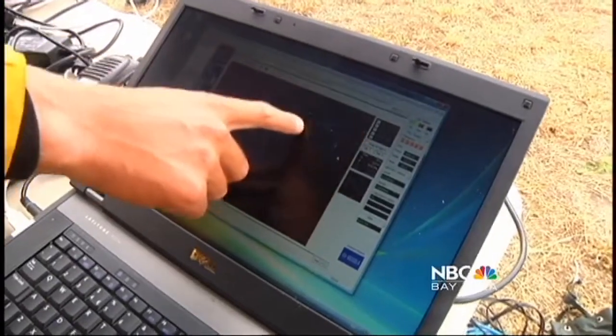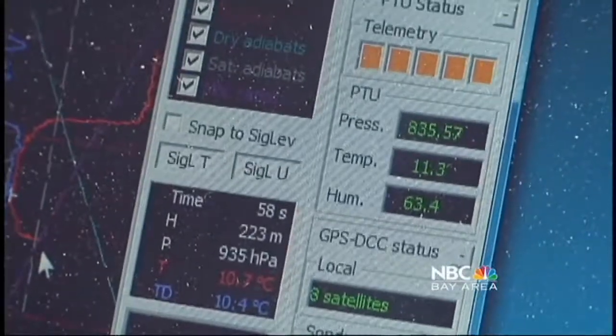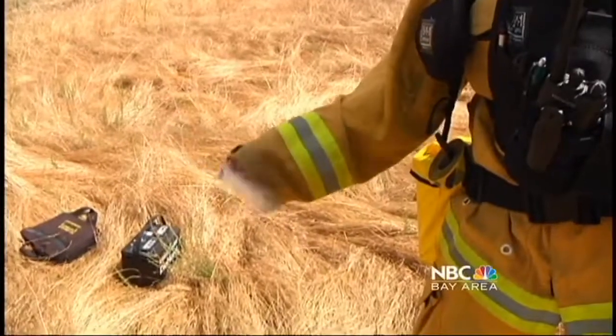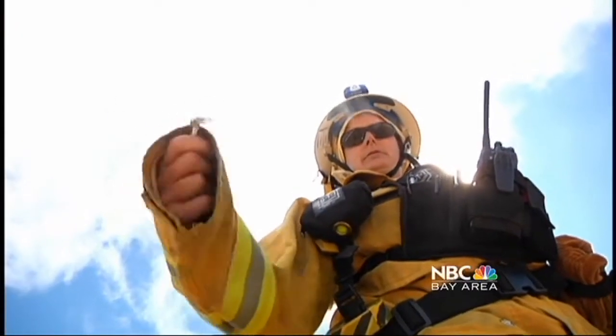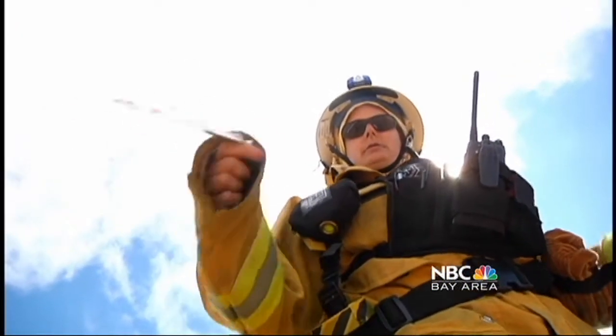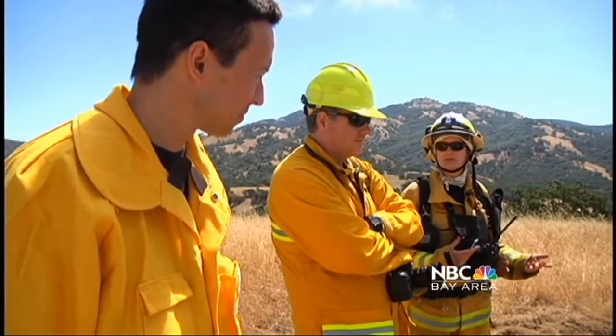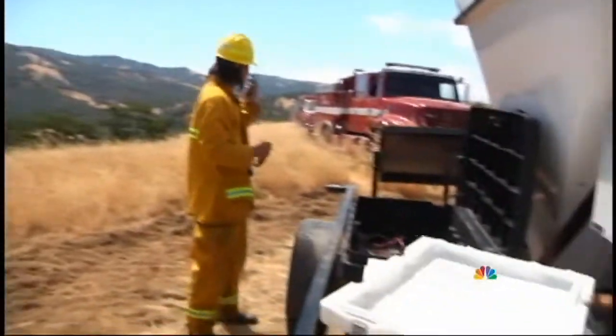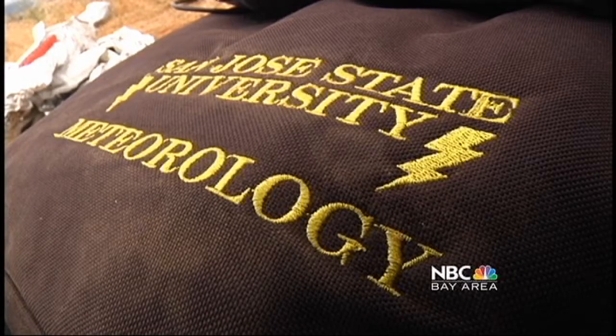There's so much research that can be done. There's so much that we can discover. Diane Hall knows the benefits of this research perhaps better than anyone. She's not only a seasonal firefighter with CAL FIRE, she's also one of the newest grad students in San Jose State's meteorology program. So understanding how much vertical wind there is helps us understand the intensity of the fire.